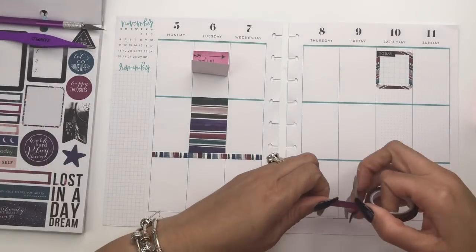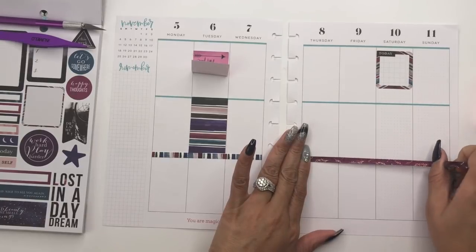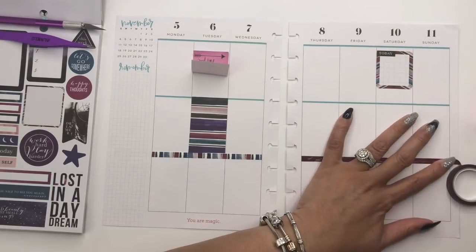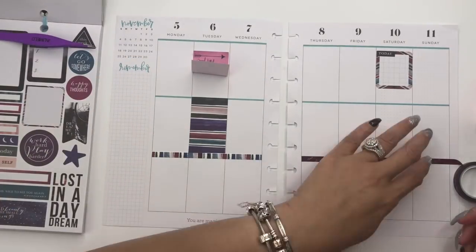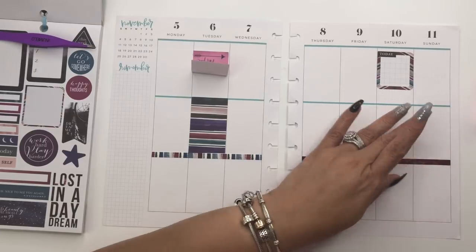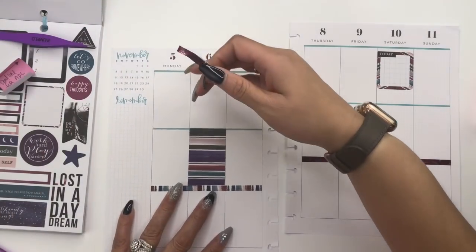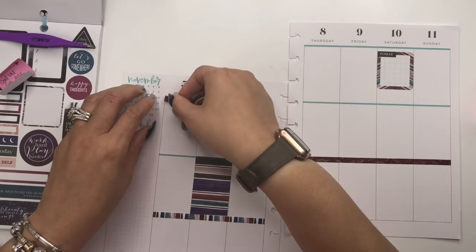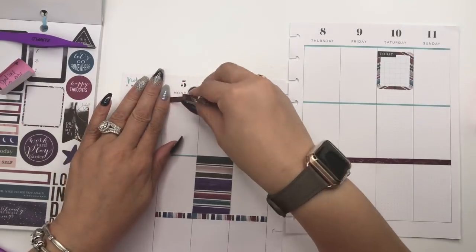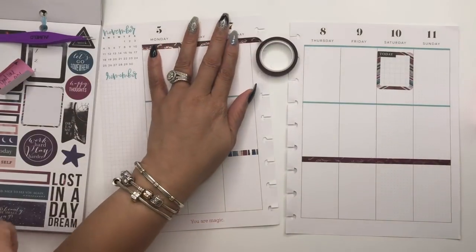Okay. Let's see. That is very pretty. All right. Okay, okay, okay. And what other colors can we use? So I think I would like to put this one up top here, on this side. Pretty.